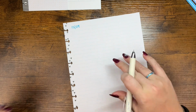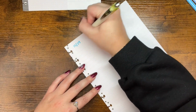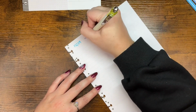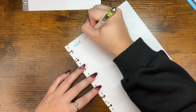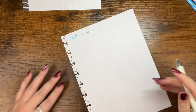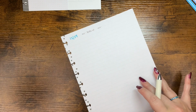Okay, so for this paycheck, my estimation of what this is going to be is not very much. So hopefully it's more than that. And then we'll do what the actual ends up being.